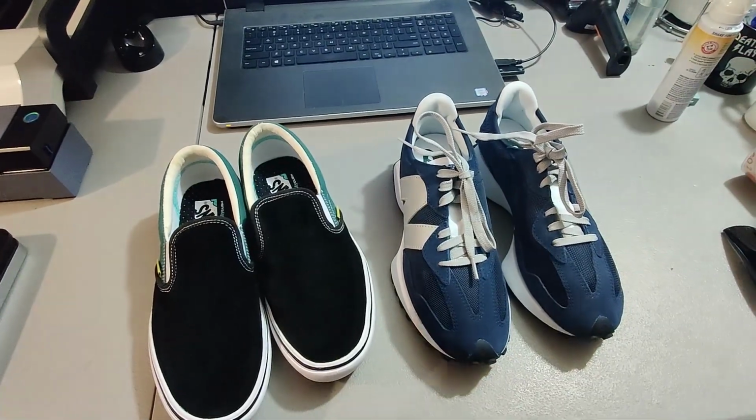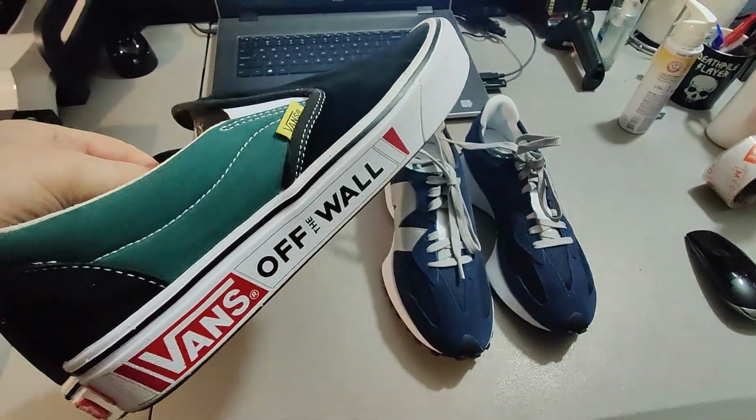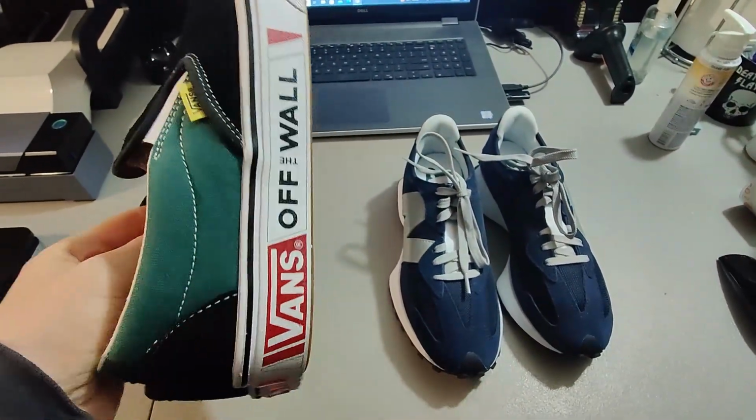There are a couple of shoe sales. I got these Vans at a Goodwill for $4.99. Was able to sell them for $20 plus shipping.